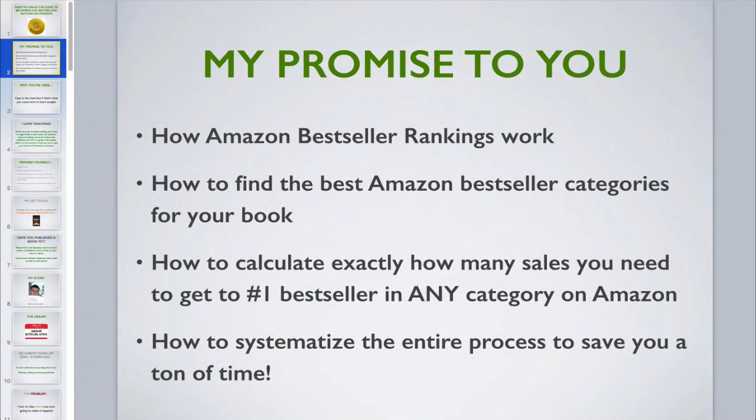We're also going to show you how to find the best Amazon bestseller categories for your specific book, right? So whether you write fiction or nonfiction, it doesn't matter what market you're in. I'm going to show you the 5-step system to finding the best bestseller categories on Amazon for your specific book in any market. I'm going to show you how to calculate exactly how many sales you need to get to #1 bestseller status in any category on Amazon.